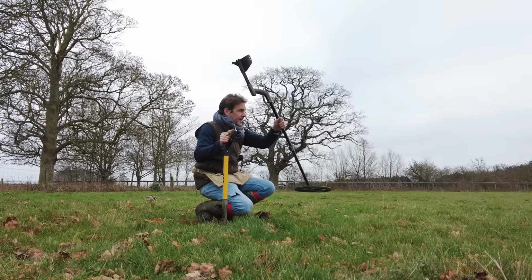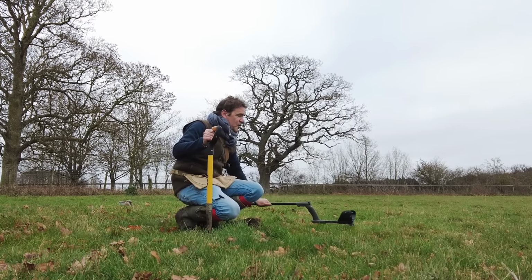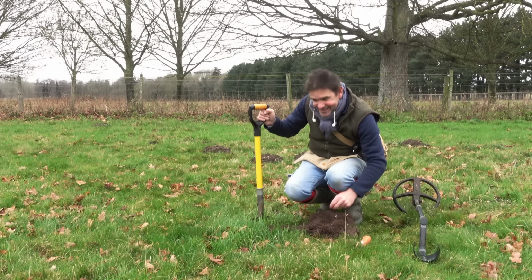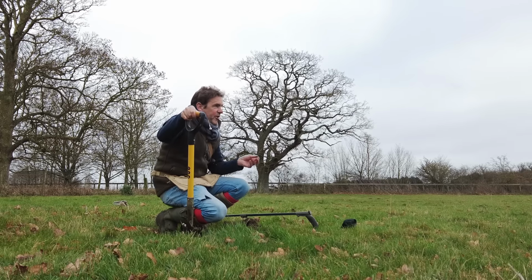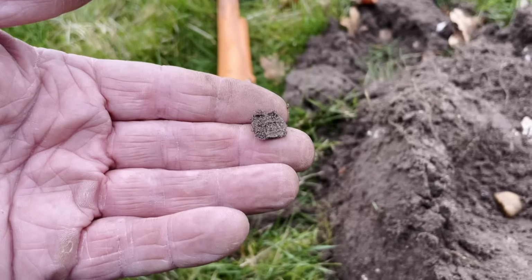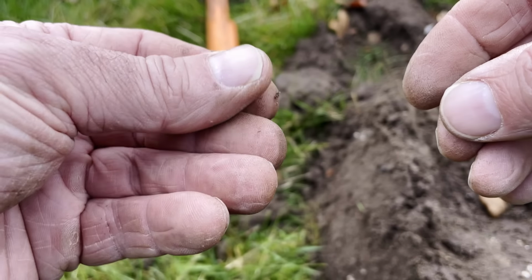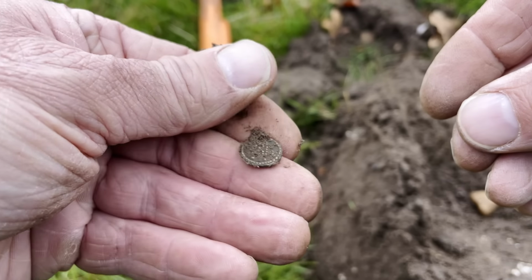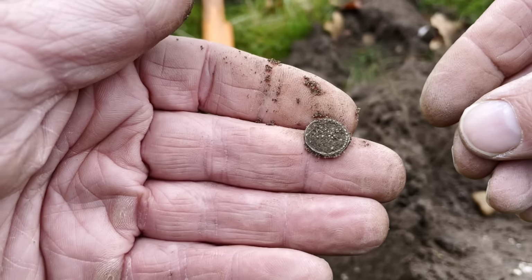Well, my God, this is worth braving the weather for. I've just finished telling you about the Saxon wrist clasp, and I dug this. It was just a very boring, very faint sound, and I took it out. It just looked like a little tiny disc, and I thought, possibly Roman. It's not, it's a Saxon sceat.